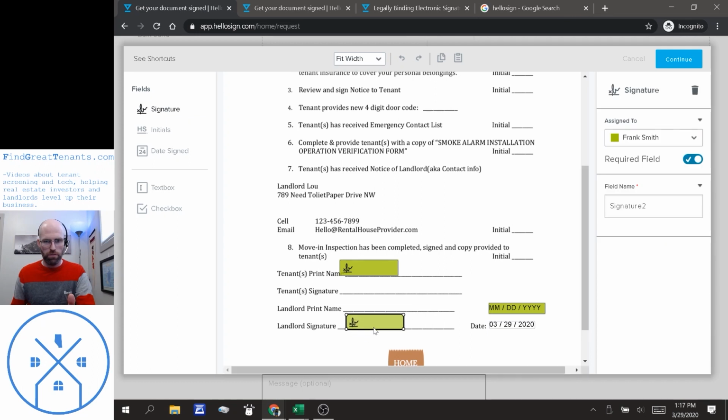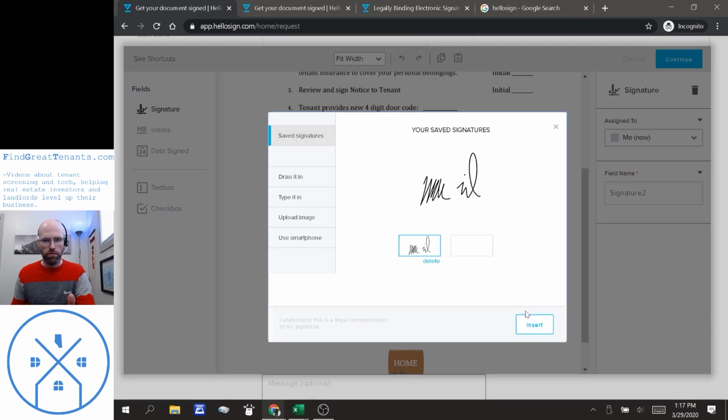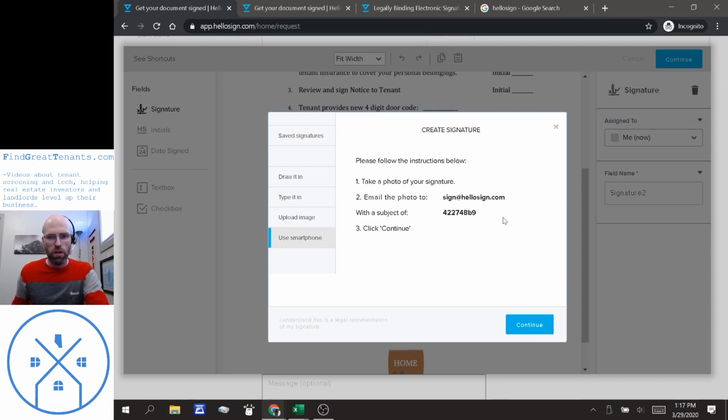Put my signature in. I'm going to change it to mine. So here you go. If it's the first time you're using it, you're going to have an option to draw it in if you're on a touchscreen device. Don't worry, if you're on a PC, you can type it in, or you can use your smartphone. So you use a smartphone, you send an email to yourself with that and click continue.